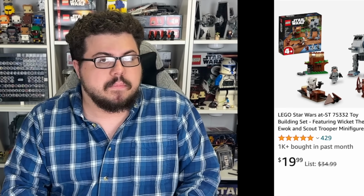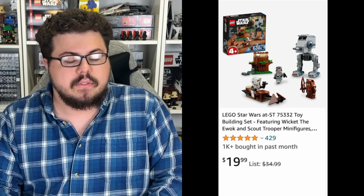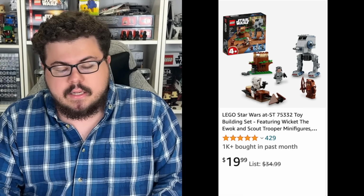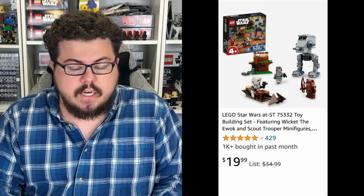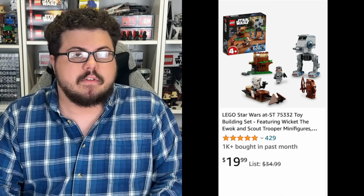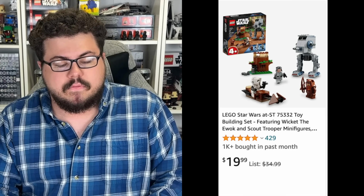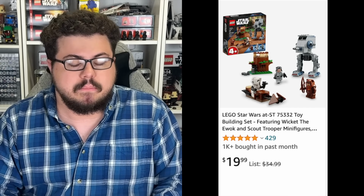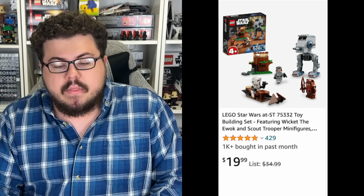Next up, we have the 4+ ATST. This is one of those where, look, not a fan favorite set by any means. A lot of people don't like it, but for 43% off, 35 down to 20, if you want to pick one up just for the sake of completing your collection, or for the minifigures in there, or maybe at 43% off it actually interests you to build it, there we have it. And then also a few more here.